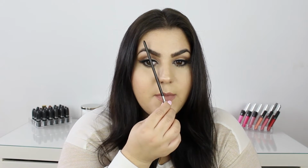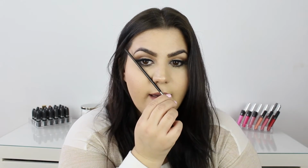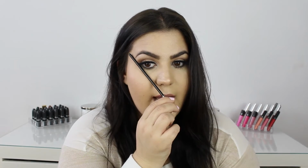This is my brow brush that I showed you guys earlier, but basically all you're going to do is line up your brush to the side of your nose, and this is exactly where your brow should start. Then do the same thing and cross it in between your pupil, and this is exactly where your arch should be, right here. And then do the exact same thing again, and line it up with the end of your eye, and this is exactly where your brow should end.